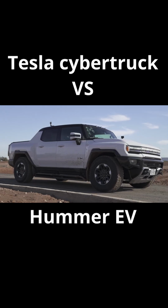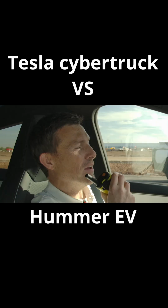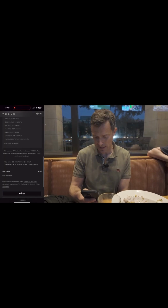Yeah, your truck, it's a Hummer, it looks cool, it's got presence. But this is just on another level. Some people hate it, some people love it. I'm in the love it camp. I really do like the look of it, but I like unusual vehicles. I would really like one of these. In fact, I'm going to try and buy one. I've got an order in. We'll see if I can buy one and ship it back to the UK.